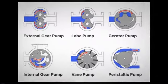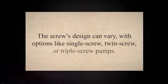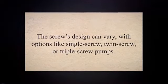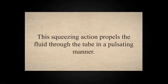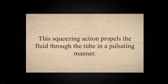Screw pumps feature one or more screws or helical rotors that rotate to draw in and expel fluid. The screw's design can vary, with options like single screw, twin screw, or triple screw pumps. The intermeshing screws create chambers that move the fluid as they rotate. Oil and gas transfer. Industrial processes. Marine applications.